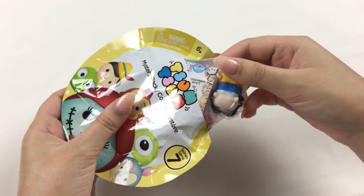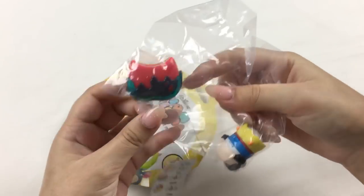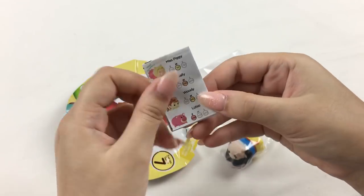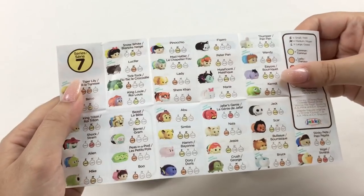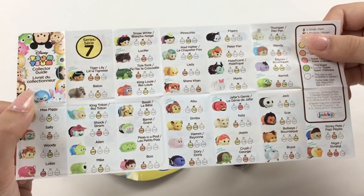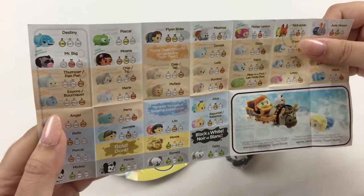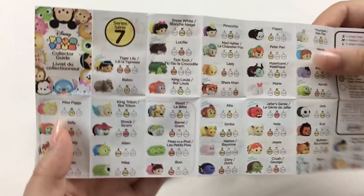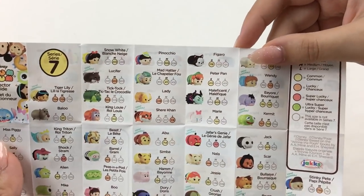Let's see. Oh, did we get Snow White? Yes, it is Snow White. Oh, that's super lucky. Okay, so here is the checklist. Let's just have a quick look at this. So these are all the series 7 Tsums, which all look really awesome. And then on the back here, there are fuzzy ones, there are gold ones. Let's see where Snow White is on here. So here she is. She's a medium Tsum and she's a common.